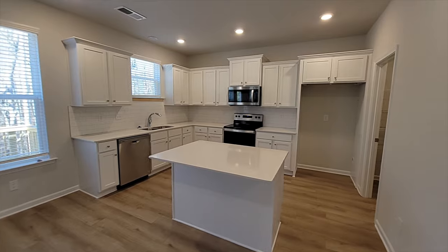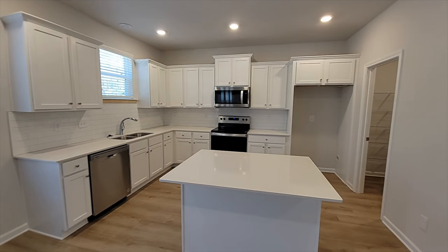$465,000. So check out the Horizon floor plan and let me know what you think in the comments below.